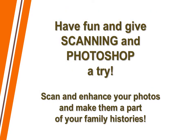Have fun finding and scanning your documents. Enhance your photos and make them a part of your family histories.